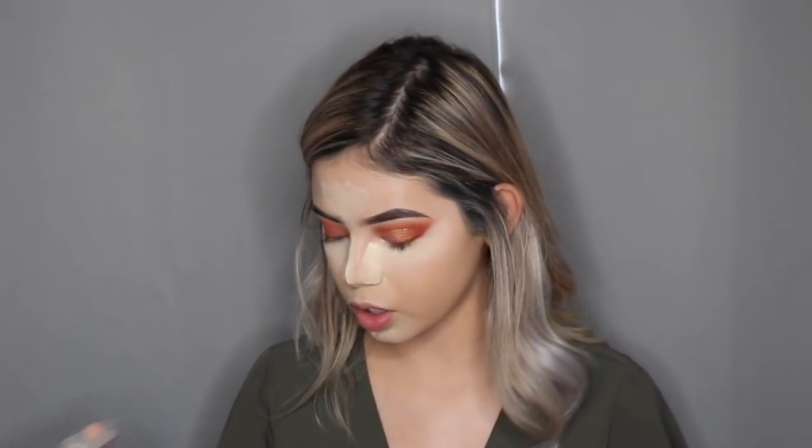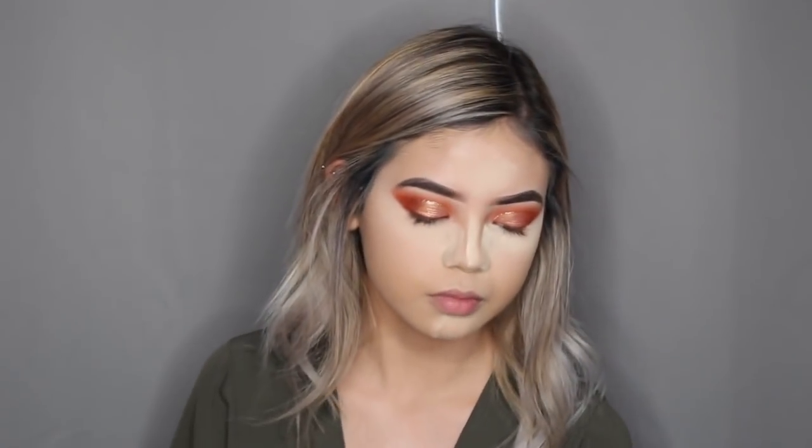While that's baking, I'm going to go and set the rest of my face. And to set the rest of my face, I'm going to be using the Rimmel Stay Matte Powder. I'm telling you guys, a lot of the products I use on a daily basis are drugstore and they're very affordable and they look really good. This is a powder that I literally stand by. It works so good for me and it's only like $5 at Target.